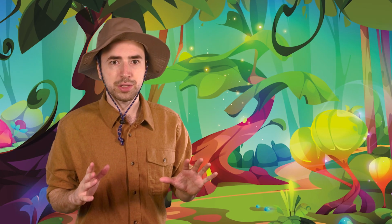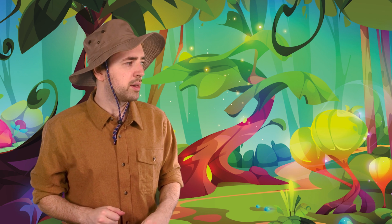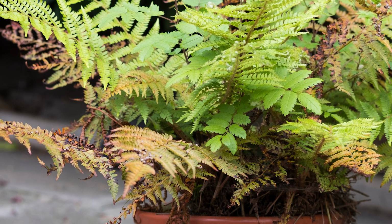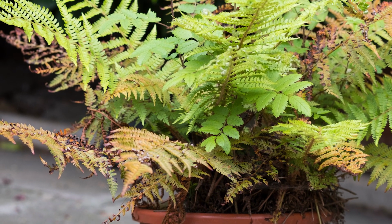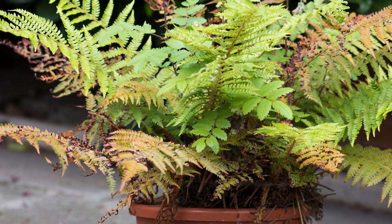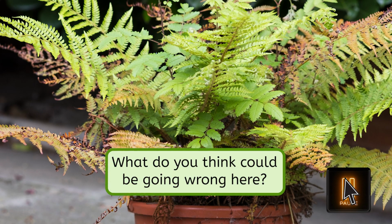All right, it looks like we've done it. We've got these plants set up and thriving. Wait a minute. This fern's leaves are turning yellow. Think back to what we know about these plants' natural habitats. Ferns, for example, come from shady, moist environments, right? Now, based on that, what do you think could be going wrong here?